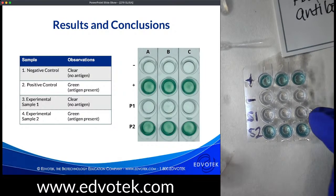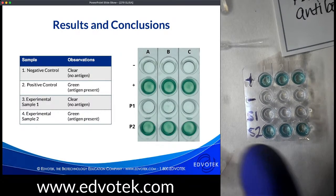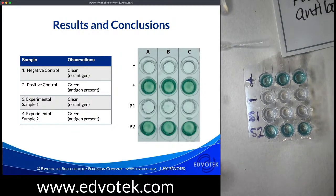The sample that I've set up is sample 1 will be clear, no antigen. The sample I've set up for sample 2 is going to be green, which means there's the antigen present. But we give you everything and you can customize it for your class. Maybe you want to have every student have different results. You could give them a different combination and then the students could analyze the data set as a whole.